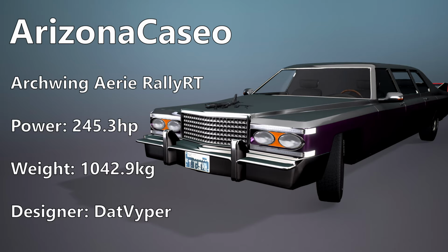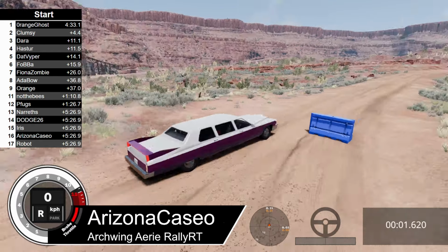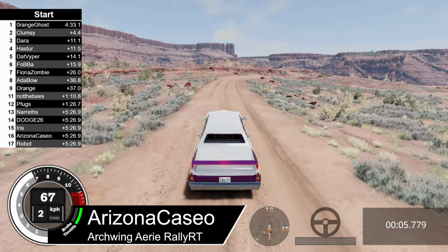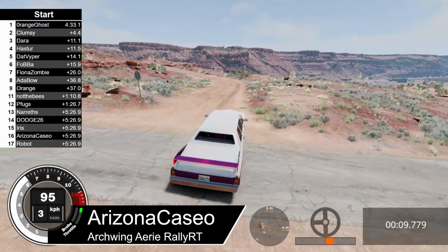Now, next to start the stage is Arizona in the Archwing limo, and has accidentally started the stage in reverse. So that's not great, but good reactions to not lose too much time.